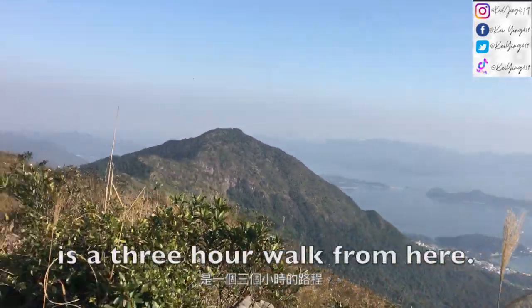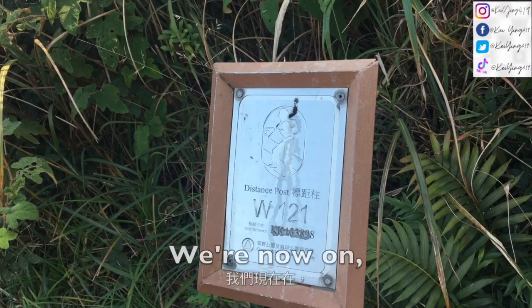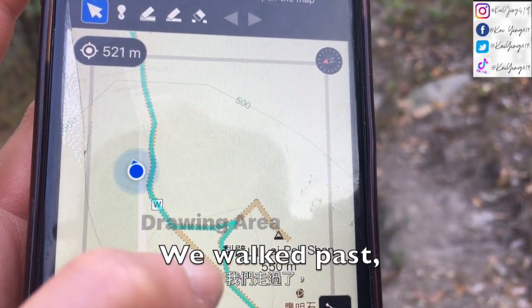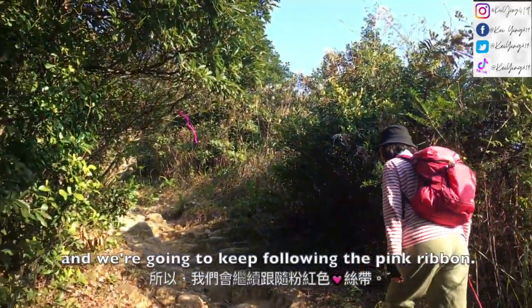Timing took is a 3 hour walk from here. So close but so far. We're now on 121, so we're gonna follow the pink ribbon. We walked past Lai Pik Shan and we're gonna keep going here and keep following the pink ribbon.